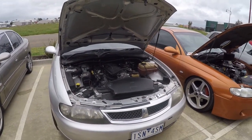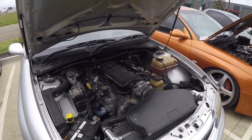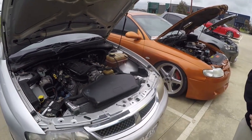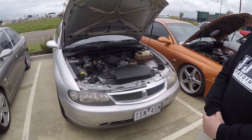Here we just got a little 5.7, VCM 710, did a converter, pipes, so a 346 in it, it's ready to hit the dyno.